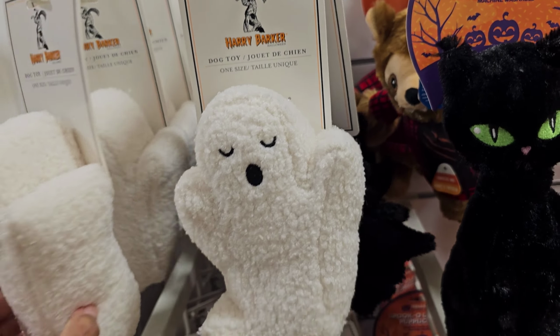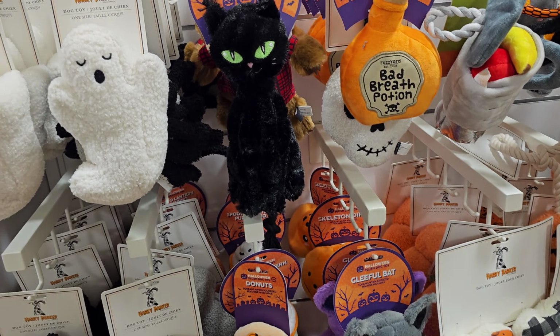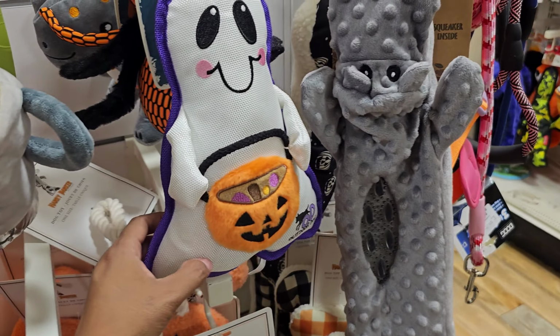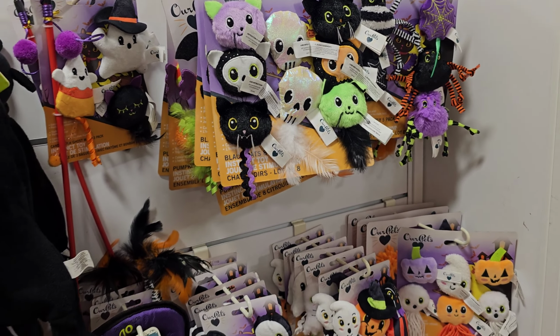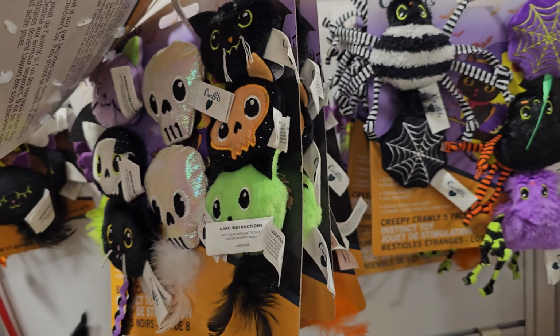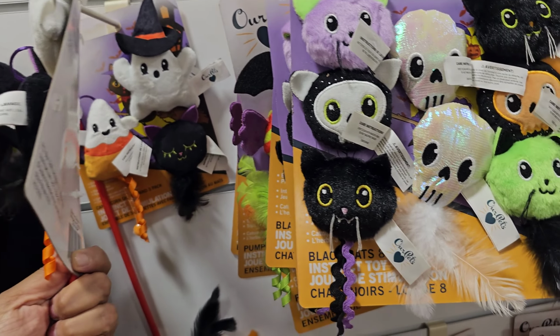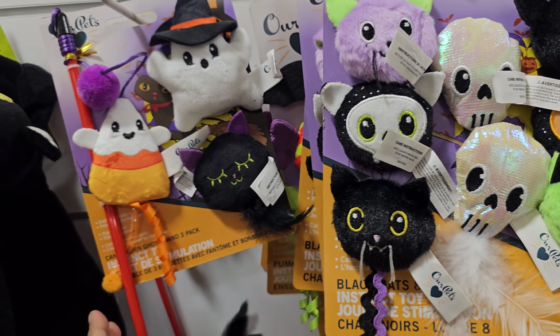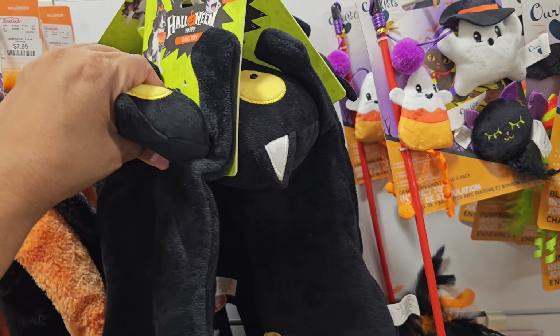Harry Barker. I don't like fuzzy dog toys just because they collect a lot of hair on it. So normally pass. This would work though, even if it gets sweat. Like some cat stuff here. You get $8. Let's see a price on that one. This one has a little wand for $7. It's another one. Squeak me or by the head.